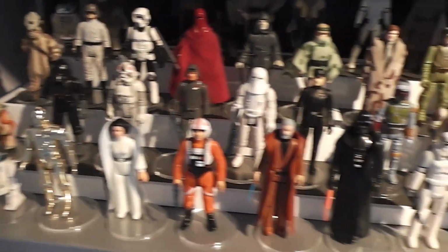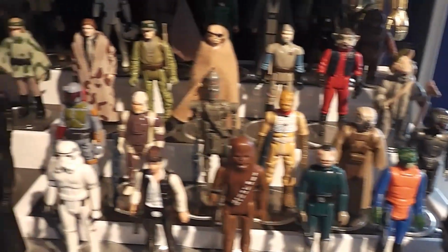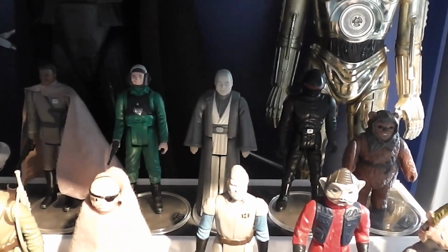So at the front there we've got characters from Star Wars, A New Hope, as you may also know it. Second row is Empire Strikes Back. The third row is Return of the Jedi. And then at the back we've got the real rare stuff. Unfortunately you can't see it because it's a bit in shadow.